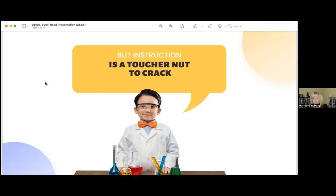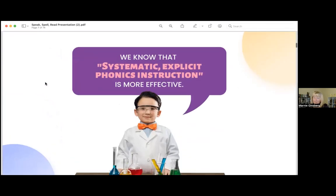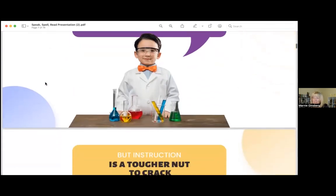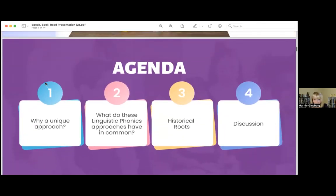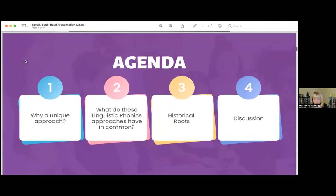So we don't have it all pinned down, in other words, even though, yes, we know that systematic phonics instruction is important, there's still a lot for us to learn. So here's what I would like to talk about today.